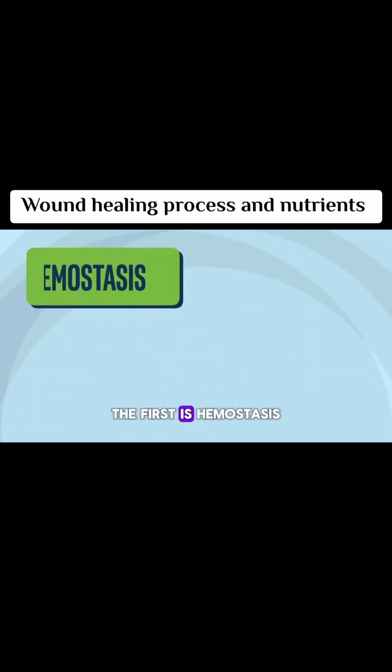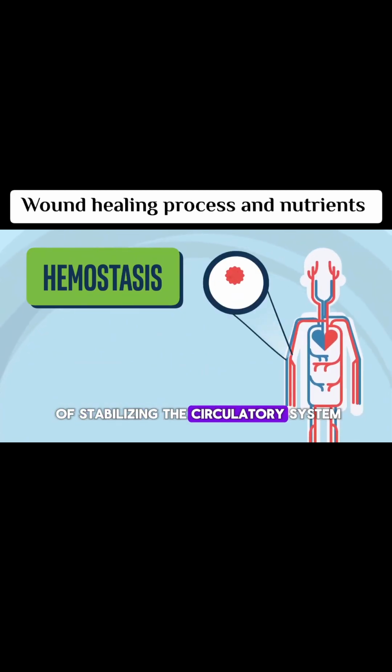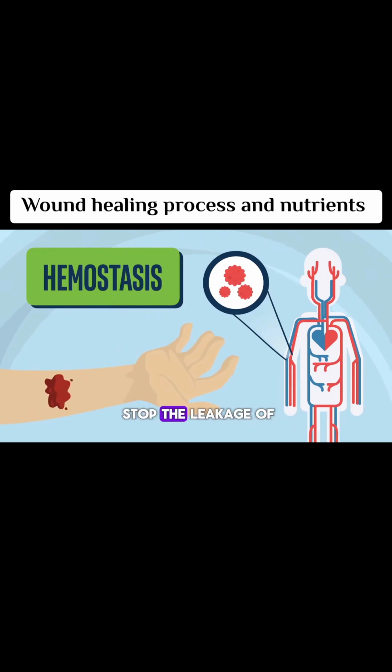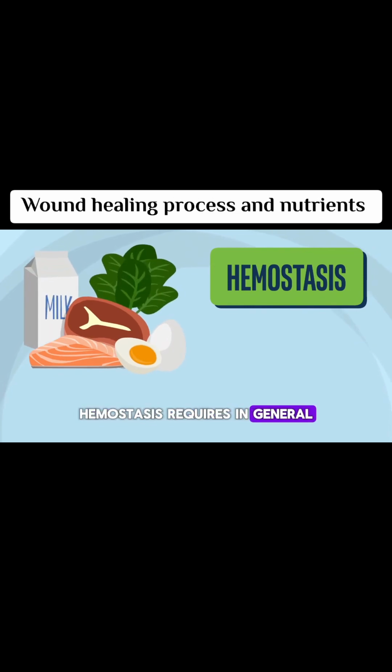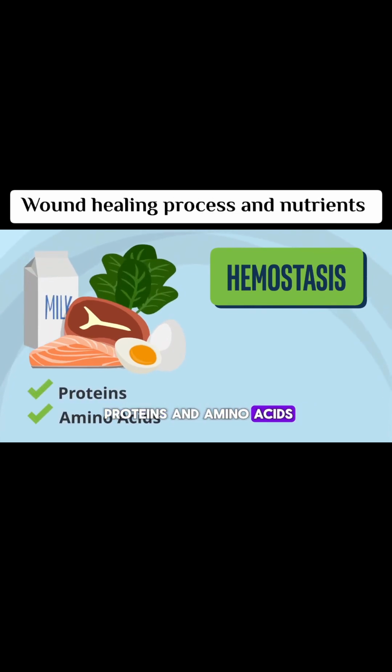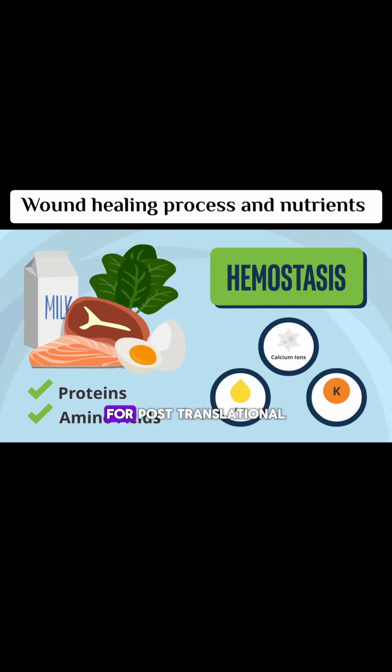The first is hemostasis. This is the process of stabilizing the circulatory system by clot formation to stop the leakage of blood at the wound location. From a nutritional perspective, hemostasis requires, in general, proteins and amino acids, but also calcium ions to replace loss in wound exudates, fats to provide energy, and vitamin K for post-translational modification of certain proteins that are required for coagulation.